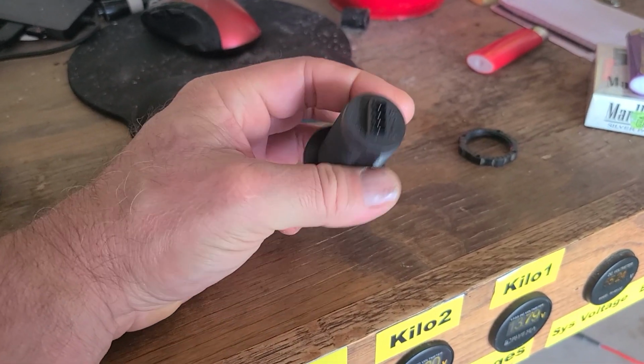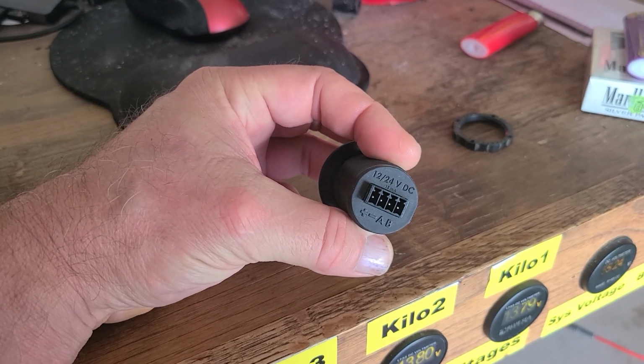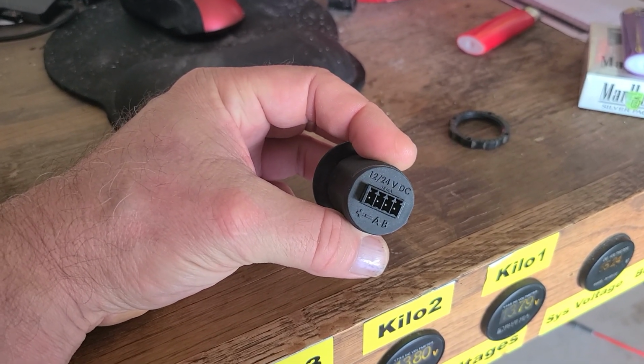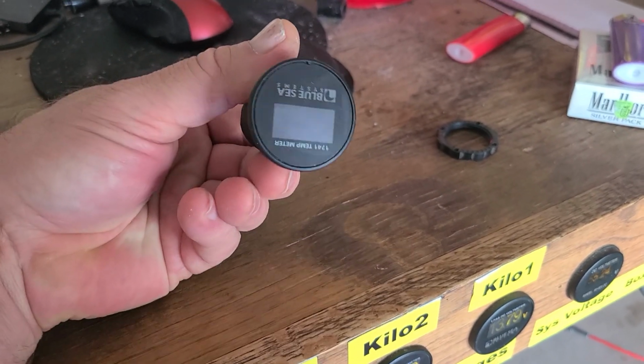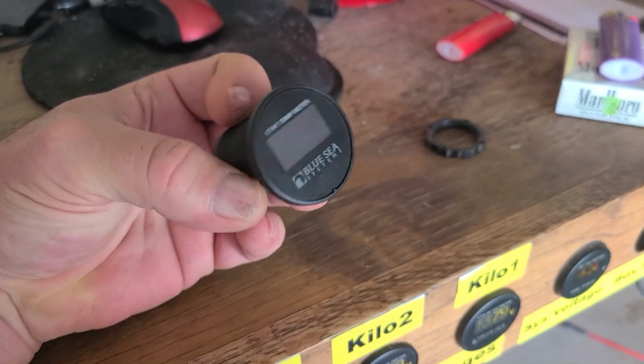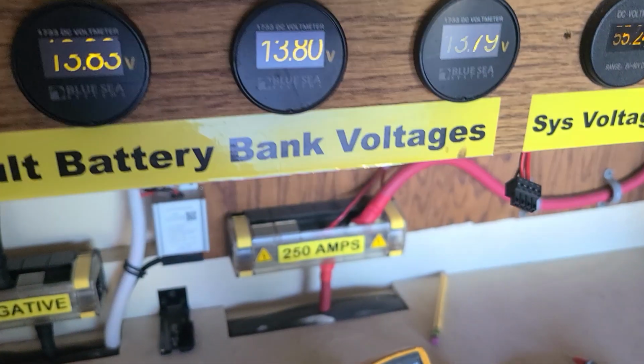But it's rated for 24 volt. See there? Can't screw it up. And reverse polarity protected. I mean, it's idiot proof. It really is. So, hopefully I can get a new one. I own a lot of Blue Sea Systems stuff.